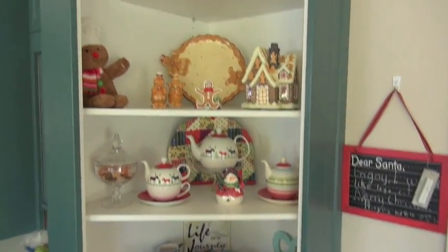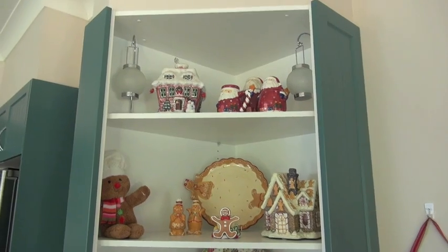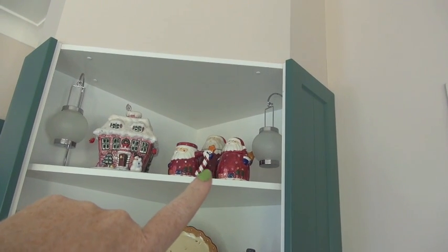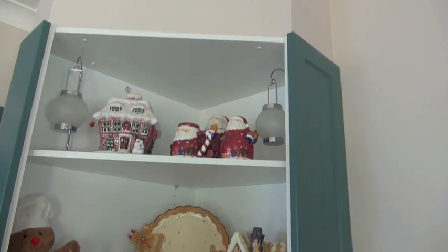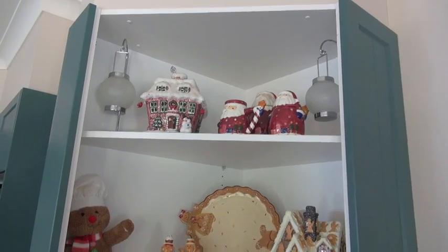Okay, what else have we got in the kitchen? I've got in my, I don't know what you call it, little opening cabinet here, my little teapot and creamer, milk, sugar, a little house. You can actually put candles in that, but now I'm just using it more as a decoration.